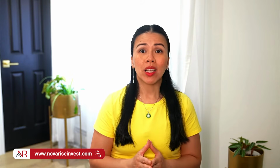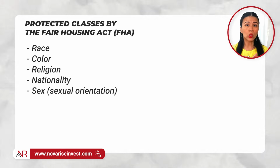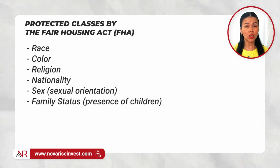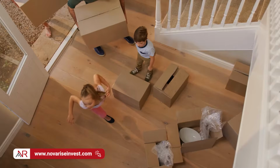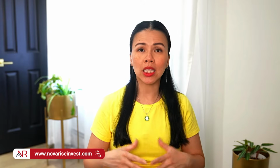And it will also help you stay away from trouble because there are certain categories that are protected from discrimination. These are race, color, religion, nationality, sex, and that includes sexual orientation, family status, and that includes family with children, and disability. In my years of experience, sometimes I hear landlords saying, I don't like to rent out my property to families with children because they always end up breaking something. And while that might be true based on their experience, you have to be very careful not to say that to the prospect because you can get fined by the city for discrimination.